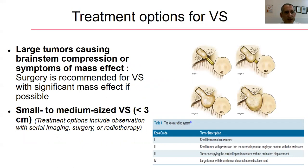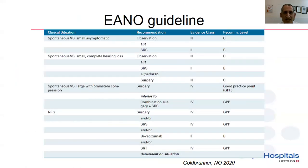For large tumors that are compressing the brainstem or causing mass effect, surgery is generally recommended because it gives instant relief of the mass effect. For small to medium-sized vestibular schwannomas, which are less than 3 centimeters, there could be various options, including observation, surgery, and radiation. The Koos grading system ranging from 1 to 4, as you can see in the figure on the right side, is generally used. Grade 1 would be a small intracanalicular tumor, and grade 4 would be a large tumor with brainstem and cranial nerve displacement.